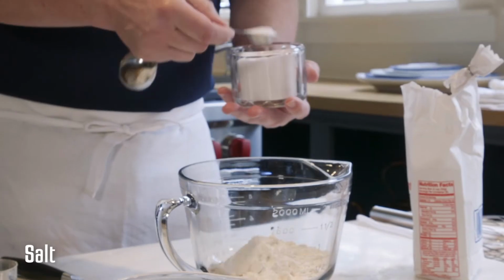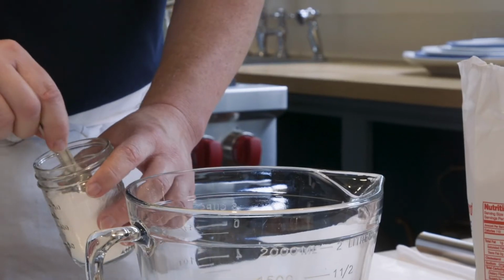And it's about a teaspoon of kosher salt. A lot depends on the buttermilk. If the buttermilk's very salty, then you need to use less, and you need to know your buttermilk and taste these things and be involved in it.